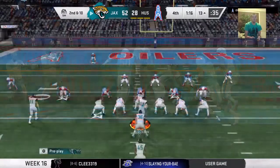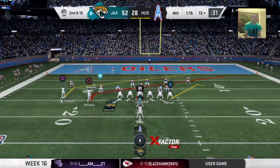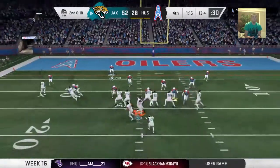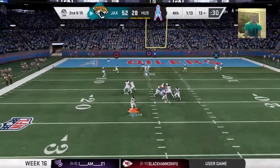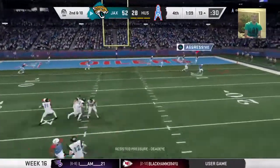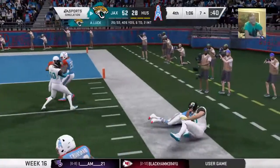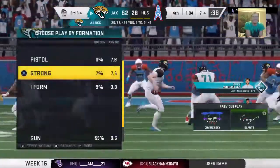Obviously, the incompletion stops the clock. That's a bad thing. Feels to me like they're just keeping them honest on defense because you know they're going to stack the line of scrimmage and try and stop any type of a running play. Short little passes may work in exchange of running plays. Keep the clock moving, keep them moving. I guess you're right. If they can get some first downs, just as good as running the football.